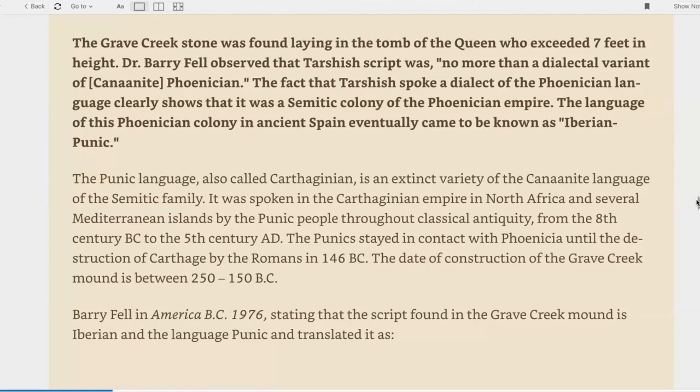The Punic language, also called Carthaginian, is an extinct variety of the Canaanite language of the Semitic family, all right? And it's supposed to be extinct. This is old. It was spoken in the Carthaginian Empire in North Africa and several Mediterranean islands by the Punic people throughout classical antiquity from the 8th century BC to the 5th century AD. The Punic stayed in contact with Phoenicia until the destruction of Carthage by the Romans in 146 BC.